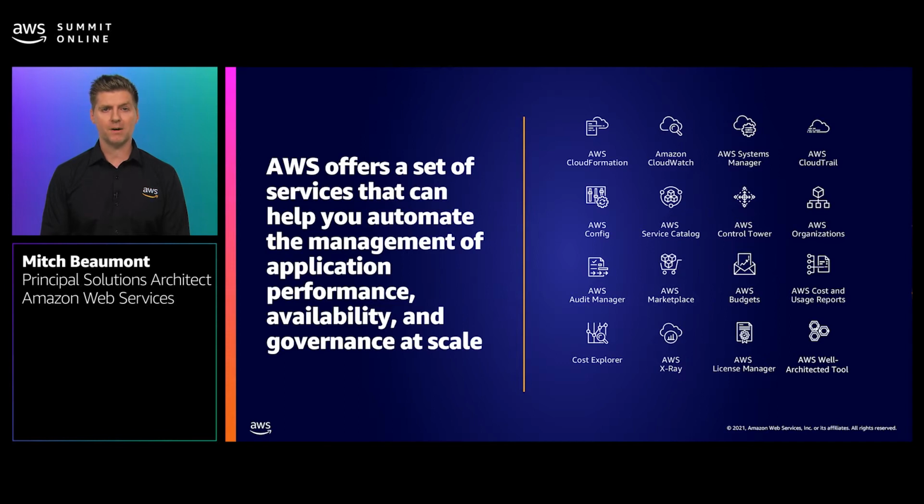Now, as is often the case, IT operations or DevOps teams need to take operational actions across hundreds of thousands of resources and applications, both on AWS and on premises, all the time whilst maintaining safety, security, and compliance. This is difficult and time consuming.